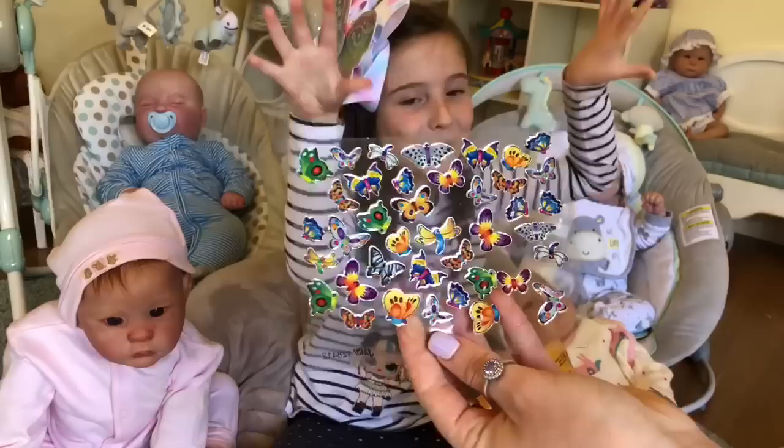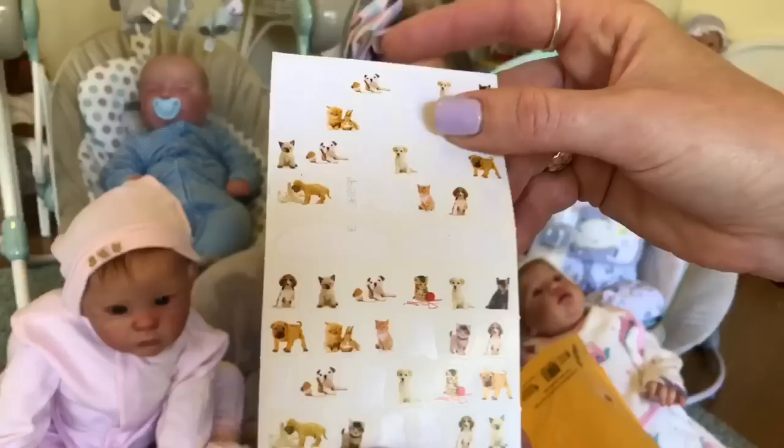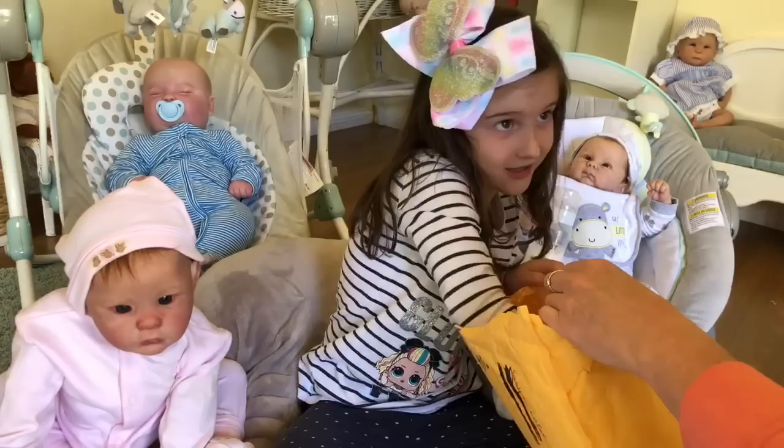Good thing you love stickers. Oh, some more? Dogs and cats. Oh and rabbits. Oh, how cute. Look at how tiny and cute they are, Aliyah. There are three more things. There's a ring, a sticker. Oh, more stickers. Oh, they're nice. They're 3D. The last thing is not. Is it the ring?